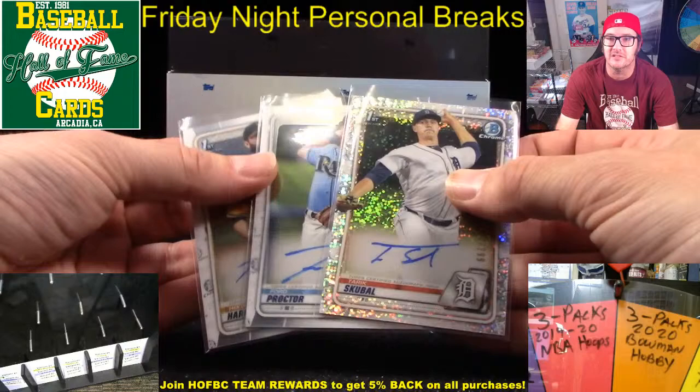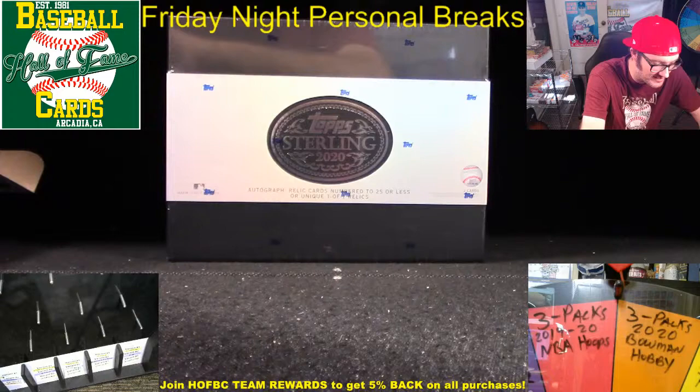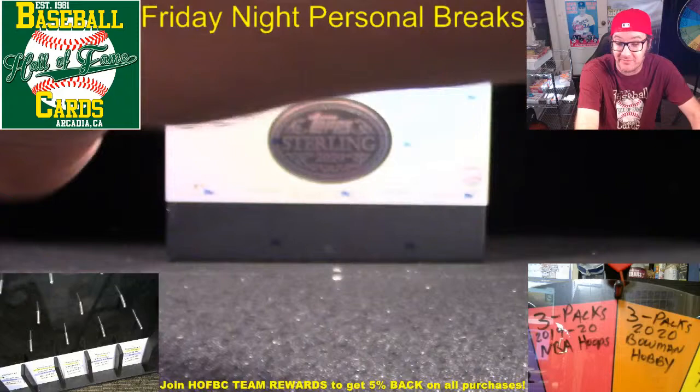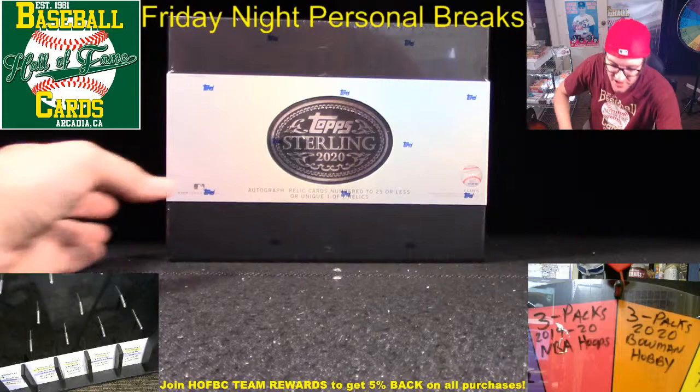But now we get to check out Topps Sterling. I'm curious to see A, what cards are in the box, and B, what teams they're going to go to. Who knows? It could be like two players from the same team. That would be sick for somebody. Let's check it out, and then we'll get into some more personal breaks after this.